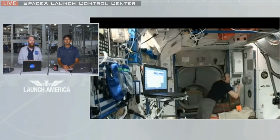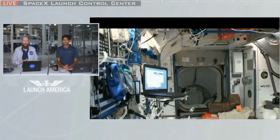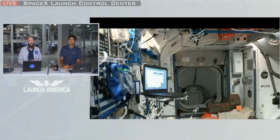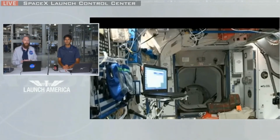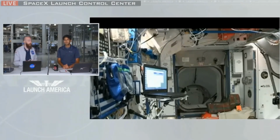And there we can see him floating once again into screen. Or actually, that looks like Russian cosmonaut Anatoly Ivanishin, who's just going to be assisting with some of the hatch opening ops. But Chris Cassidy is going to be our prime. He's been training for this on board, and we're going to see him quite a bit once we get to that hatch opening in just a couple of hours.